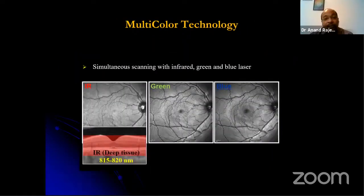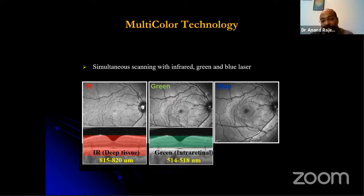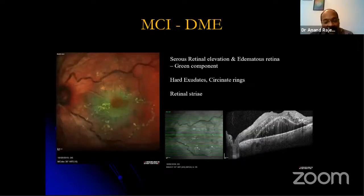So as I said, there is simultaneous scanning with infrared laser, which portrays pathology at the deep tissue because of the long wavelength, 820 to 850 nanometers. The green laser, 514 to 580 nanometers, highlights intraretinal pathology, and blue, 486 to 480 nanometers, picks up superficial pathology. In a case of DME, serous elevation, retinal lesion, edematous retina shows up as a greenish hue on the multicolor composite image. Hard exudates, circinate rings, retinal striae are shown up very well.